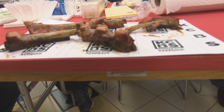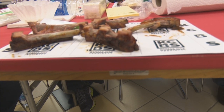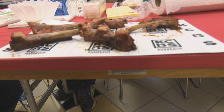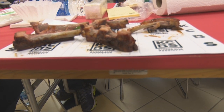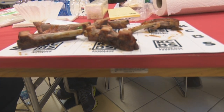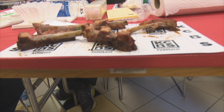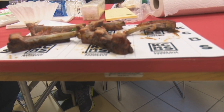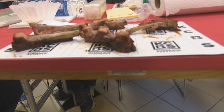I would say my favorite was number 5. Again, the tenderness, it was moist. The flavor was really good from the first bite to the back of my mouth, to my tongue. It was really great. My least favorite was number 1. And again, all these entries were really close, but number 1 was my least favorite.